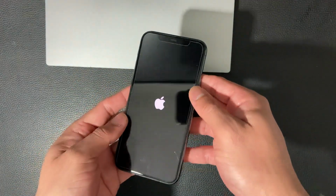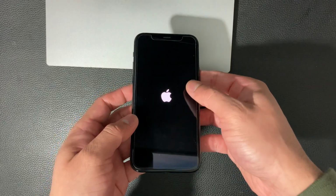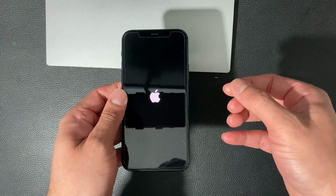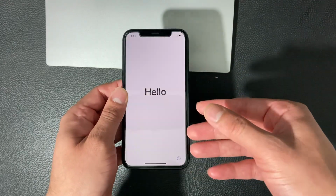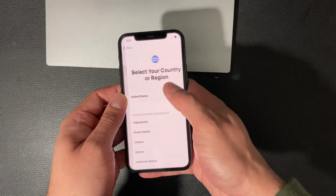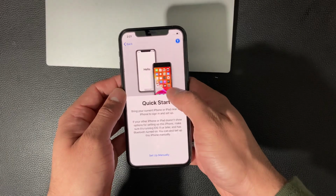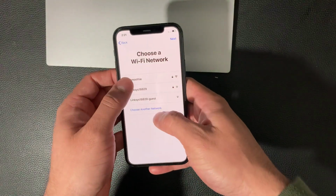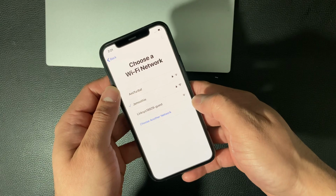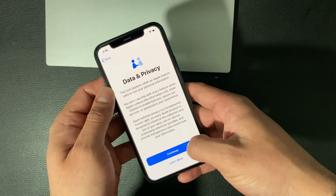So let's give it a second or two, and then I'm going to go ahead and try to set it up to the home screen so you guys can see. These phones are fully functional. So the seller, although these are used phones, they do all the testing for you, so you don't have to worry about any issues with it whatsoever. So right now I'm going to go ahead and select my country here, then connect to the Wi-Fi here. So I'm just putting in my Wi-Fi password. Give me a second right now. So right now it is connecting to the Wi-Fi, and then it will take a second or two actually.